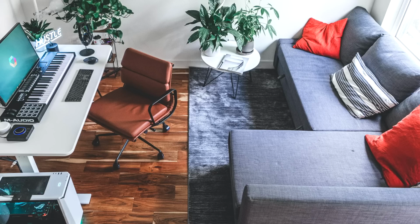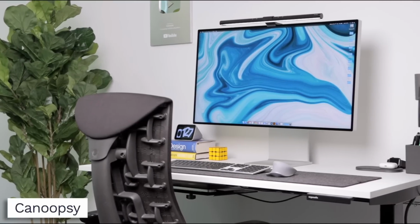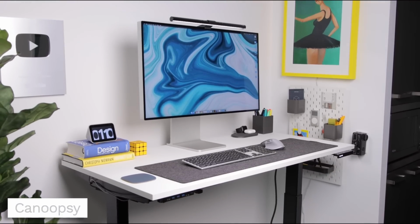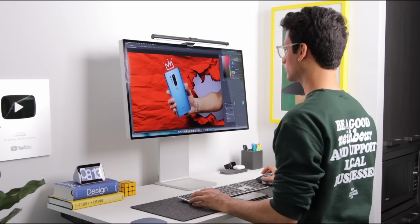So, good stuff. Next, we have Canoopsy's newest 2020 minimal desk setup. This is from his channel, and I am loving it. Starting with the rising desk here, the Ergonophis standing desk. That's a name for you.